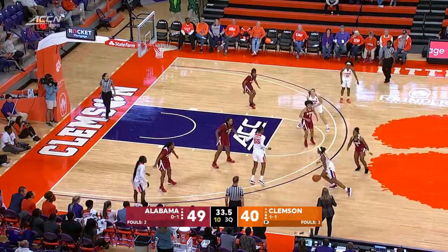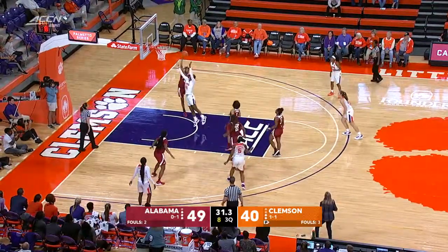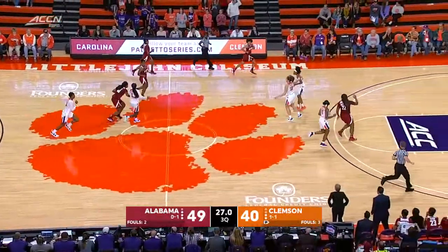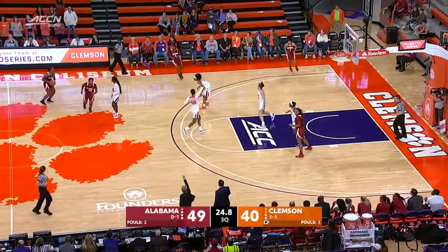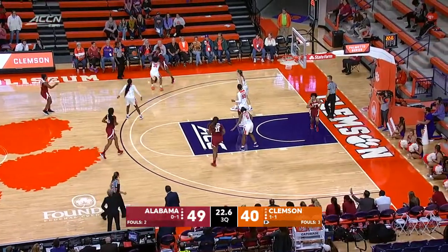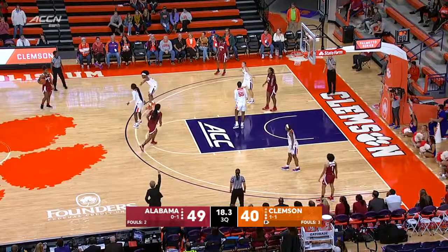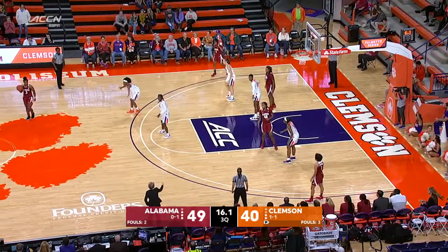Robinson out front, lobbing it, looking for Bennett. Ball knocked away from behind and picked away by Walker. Walker will bring it into the forecourt with 25 seconds left. They can play for the final shot. And Lewis will just hold on to it out front. Clemson going to lay back in that zone pressure. They're now going to pressure here Alabama.